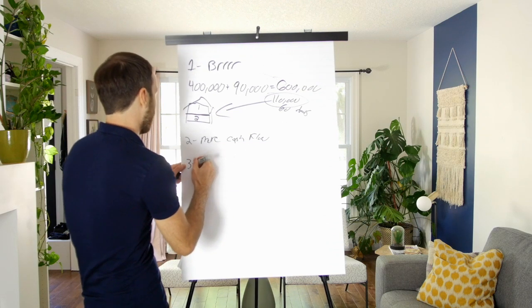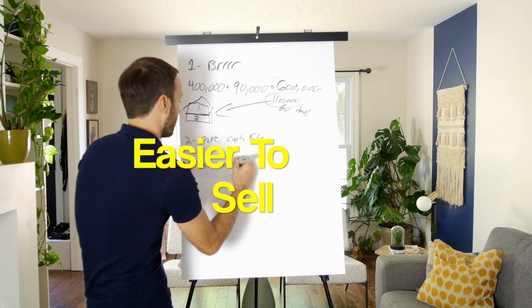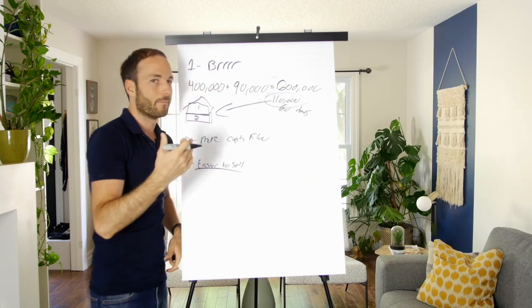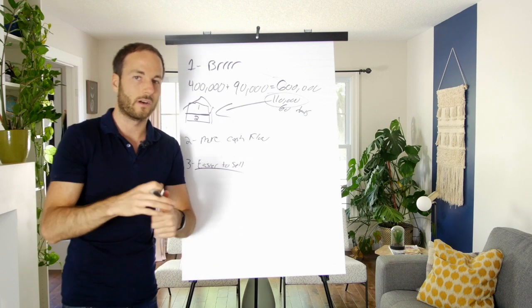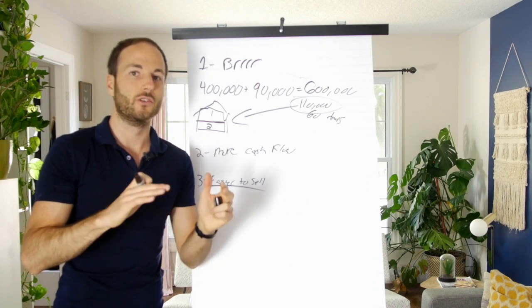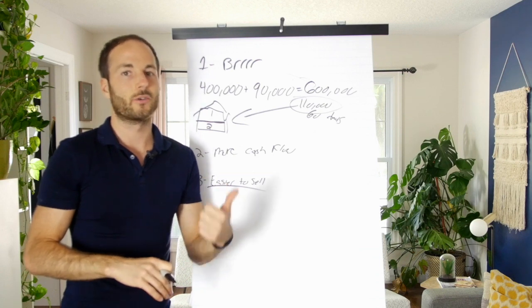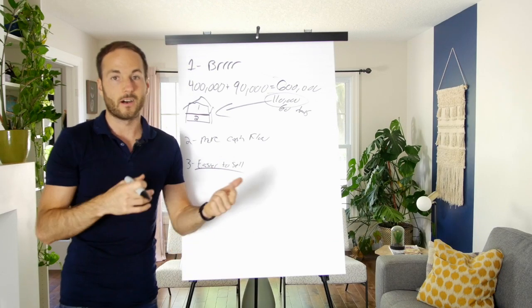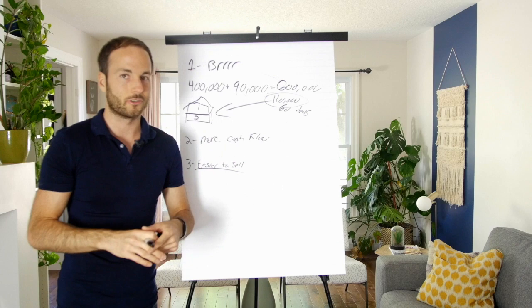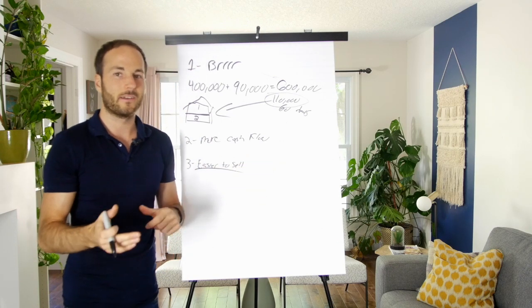The third reason why I love duplex conversions is that they're easier to sell than a typical small multifamily. So triplex, fourplex. Once we start getting into the triplex and the fourplex mark, it's usually other investors that are buying those, right? Homeowners aren't typically buying the triplex and the fourplex. So the con is, we're dealing with other savvy buyers, other investors. They're not gonna overpay. They're not gonna put crazy offers on a triplex or a fourplex. So we're selling to other savvy buyers. That can be good and not good.